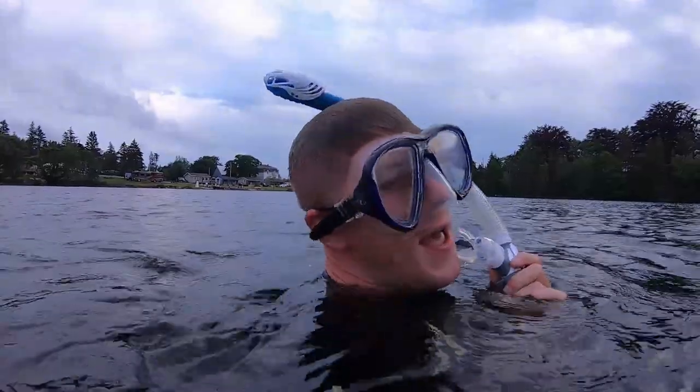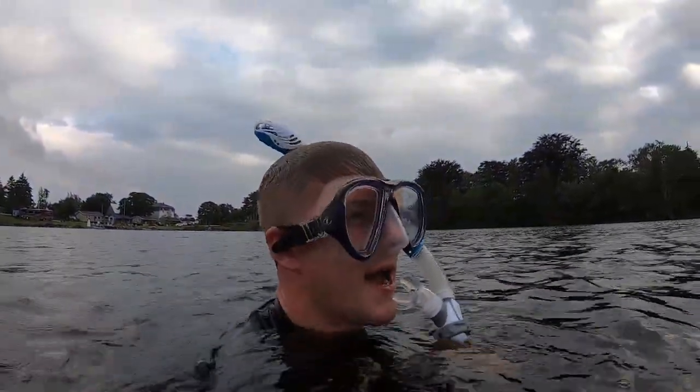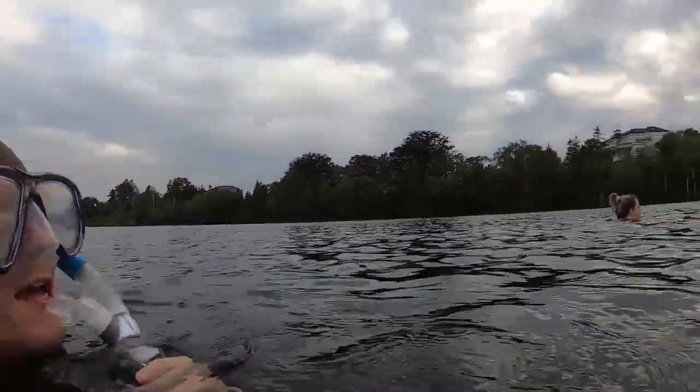Kind of a hole there made by the anchor. Looks like something that a lobster would make, but I can't see in it. I don't think it's an animal though. It's probably just the way the anchor works.